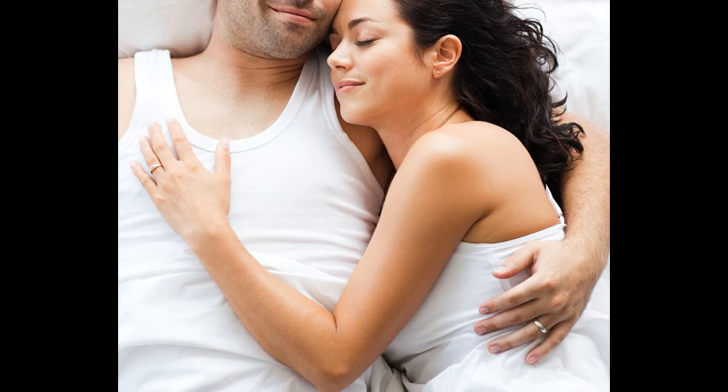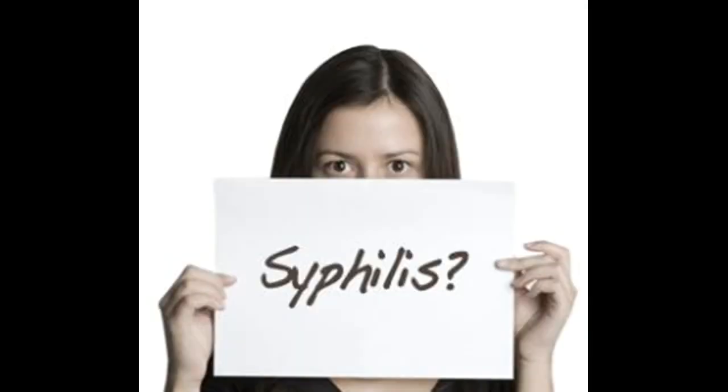Syphilis can be challenging to diagnose. You can be infected without showing any symptoms for years. However, the earlier you discover the infection, the better. Syphilis that remains untreated for a long time can cause major damage to important organs, like the heart and brain.